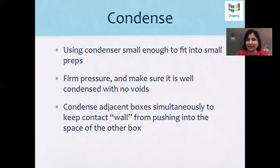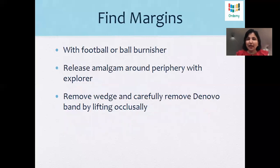So use a smaller condenser, small enough that it will fit into the smaller prep. When you are putting the amalgam filling in there, you need to use firm pressure and you want to make sure you condense well and there are no voids. Now, if you are doing two fillings adjacent to each other and they have boxes, then you want to put amalgam in both of them and then condense both of them together so that the boxes for both of them are formed properly.